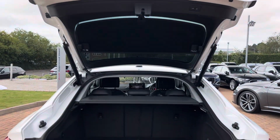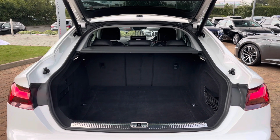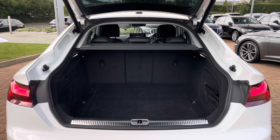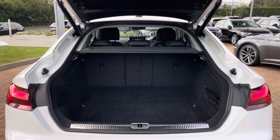Moving into the rear boot space now of the A5 Sportback, where we find up to 480 litres of storage capacity. This is a large amount for a vehicle of this size, and this can easily accommodate 2 larger suitcases, as well as a few additional shopping bags.